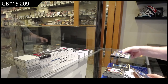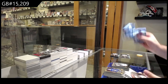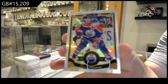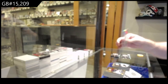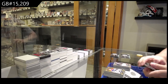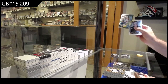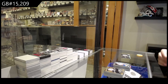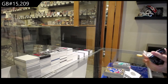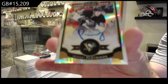There you go. Rainbow Bergeron for Boston. Olofsson, marquee rookie for Minnesota. Matt Murray for the Penguins, marquee rookie. White Ice, numbered to 199, of Yakupov for the Oilers. Rainbow for the Anaheim Ducks of Getzlaf. Rainbow of Kadri for the Leafs. Stevenson for the Caps. Rainbow of Henrik for the Devils. Janmark for the Dallas Stars. And big finish. Nice. Rainbow rookie Plotnikov for the Penguins.